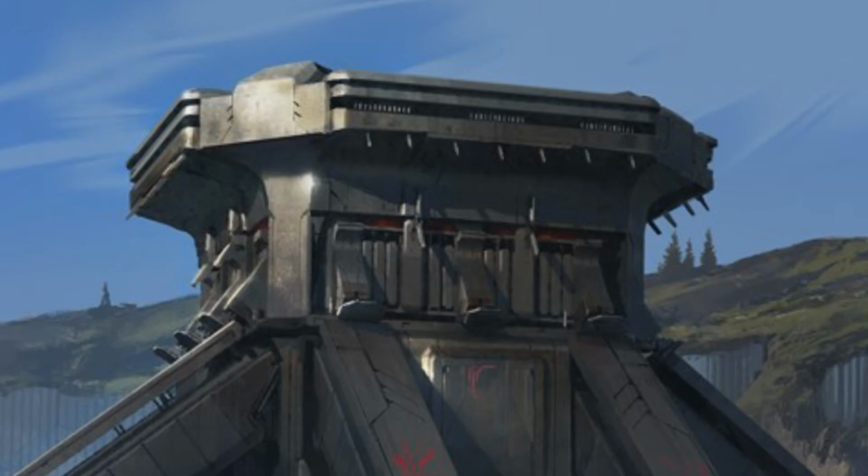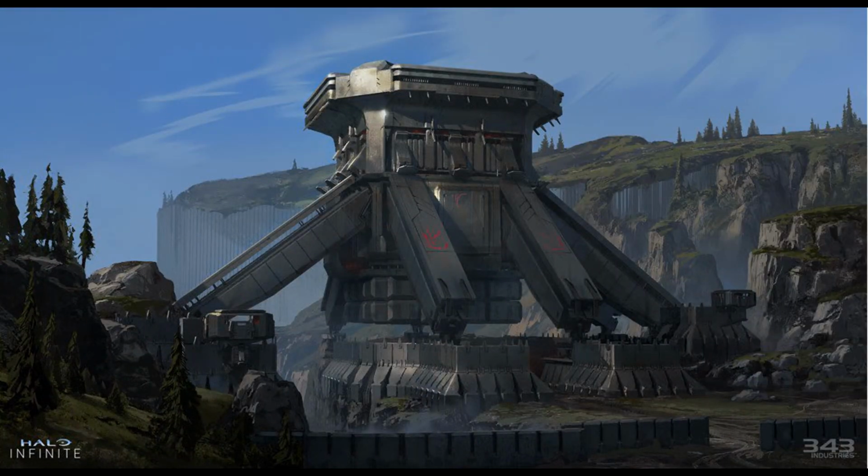In terms of the architecture, some parts of it remind me of some 40k artwork I've seen. For the record, I'm not well versed in 40k, but some of the art I have seen for it reminds me of this. Below it there's a description. "Banished Strongholds, as shown in this concept painting, can be approached from nearly any direction with more tactical options than prior Halo games." This is rather exciting.